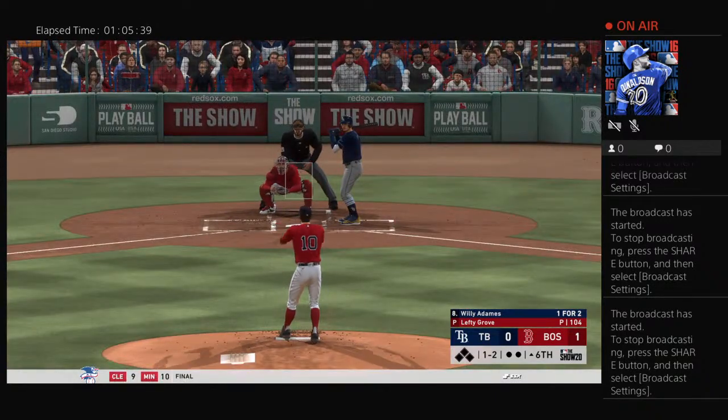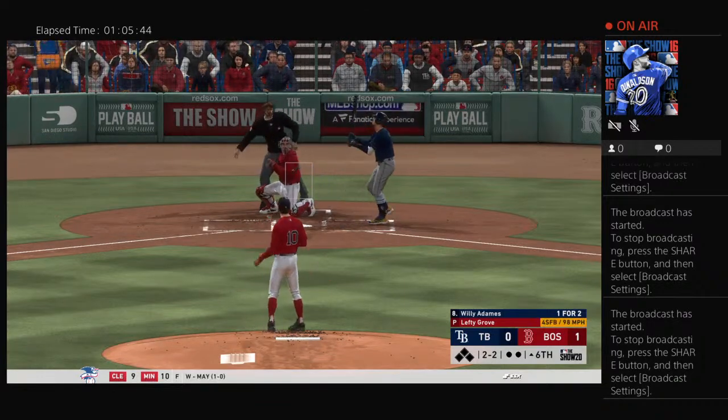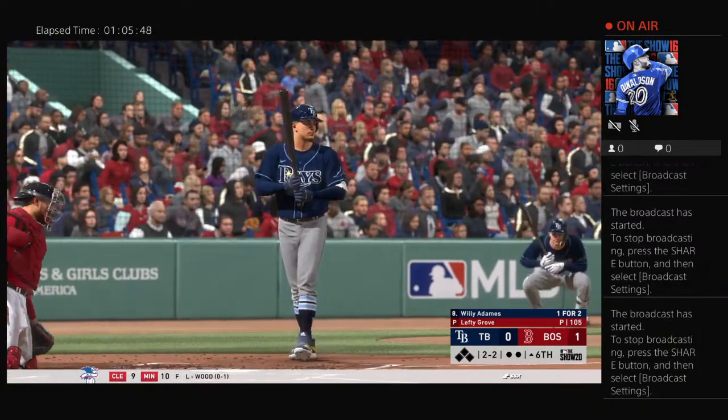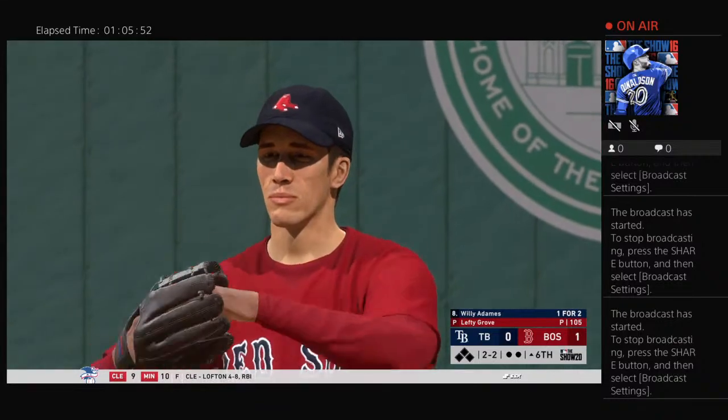The 1-2. Oh, that's out. He started this guy backwards, couple of off-speed pitches early, followed by back-to-back heaters. He can go either way he wants to go right now.